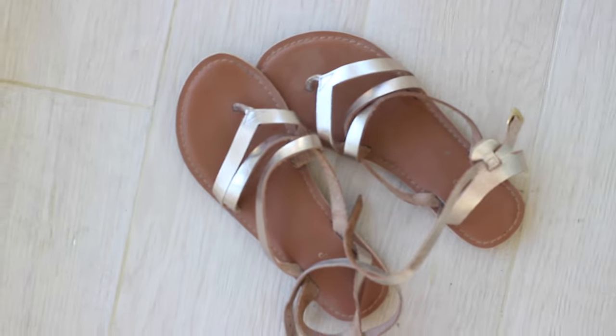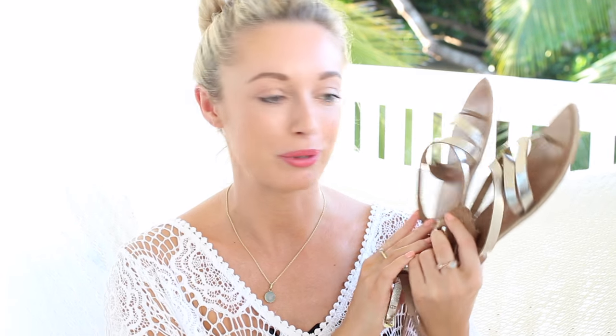A few of my essentials include some sandals, and I've been loving these ones recently. They are from Topshop, and I just really love this metallic strap and flip-flop. They're really secure on the feet, but also I think they just look really chic and nice and flattering as well. And I've also got my sunglasses.